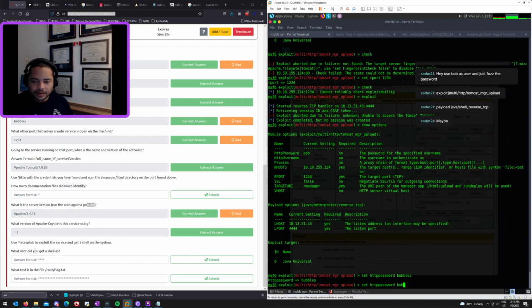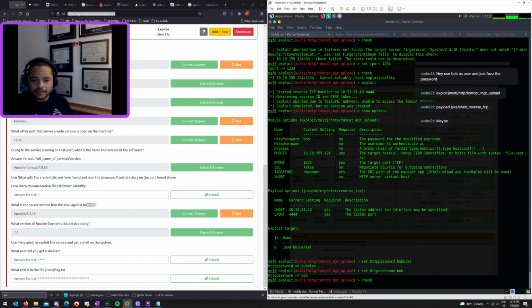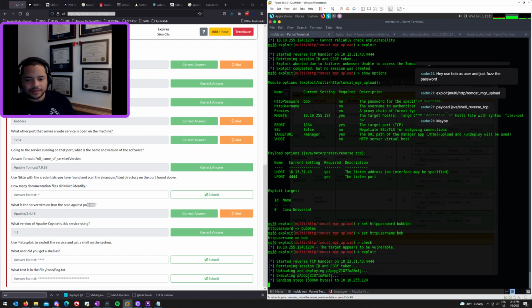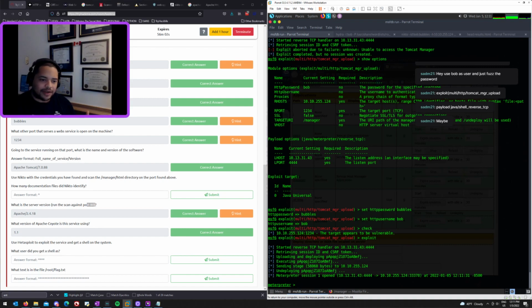And HTTP username is Bob. All right. Target reveal should be vulnerable. All right, there we go. Perfect. Beautiful. It starts its reverse TCP handler. It's getting a session for us. We have a Meterpreter shell. Awesome.